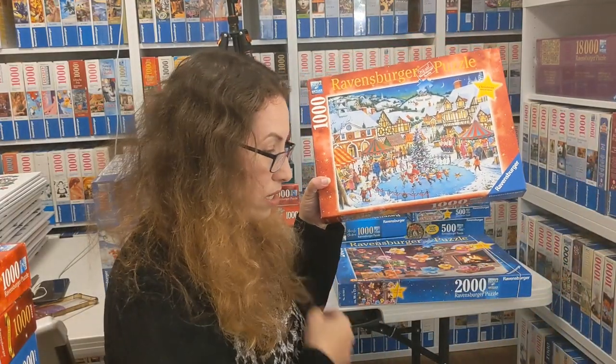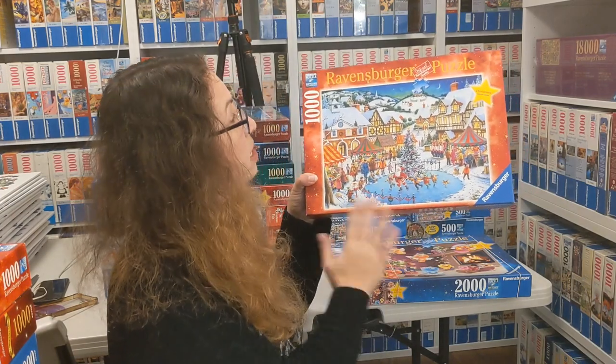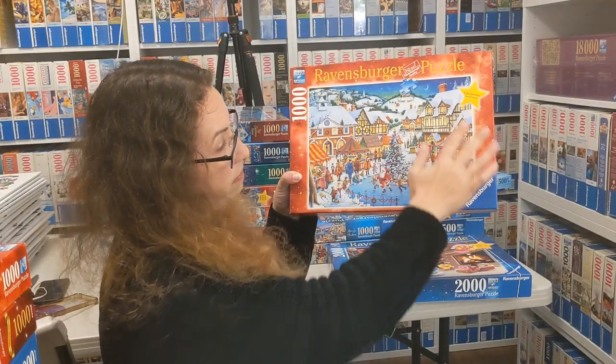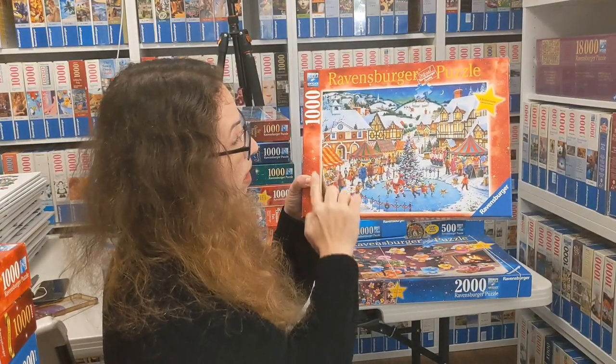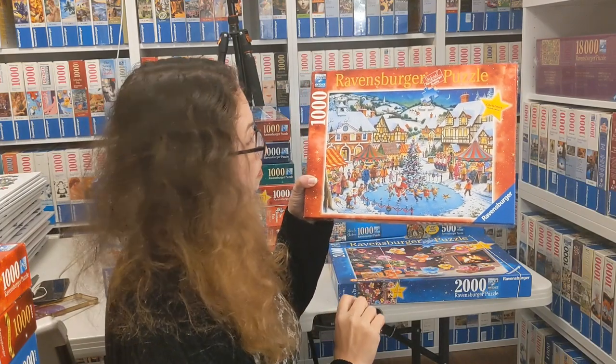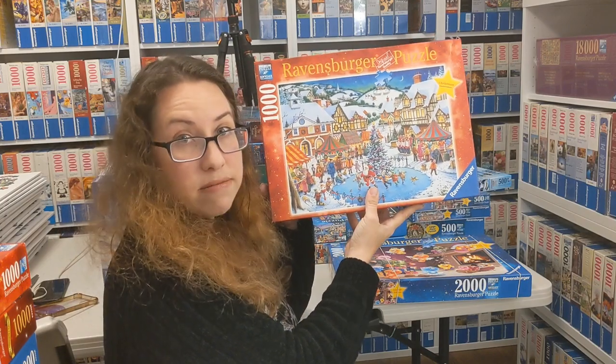This one is called Joy of Christmas. It's by Roy Trower. It's from 2012. And again, you'd see normal stuff that happens here. So you have things like the village and the square. And there is, of course, the Ravensburger being sold in one of those places here. So again, it's super cute, ice skating, pretty nice.